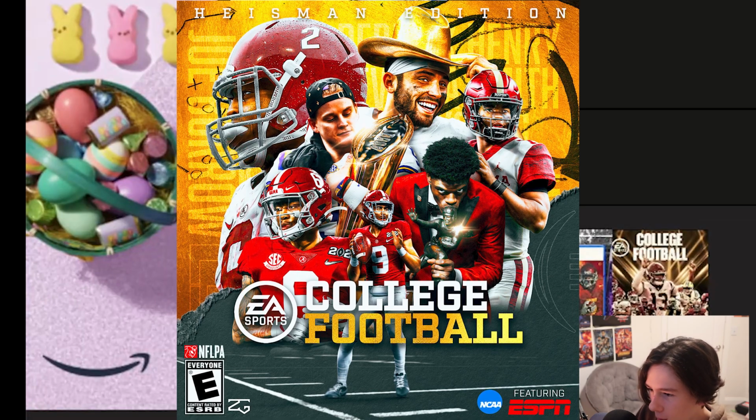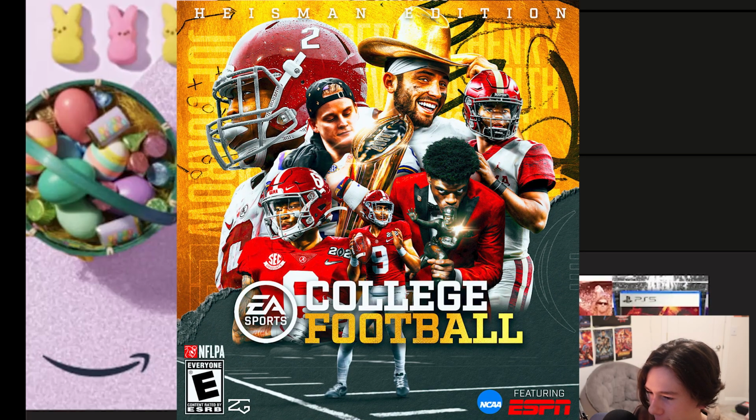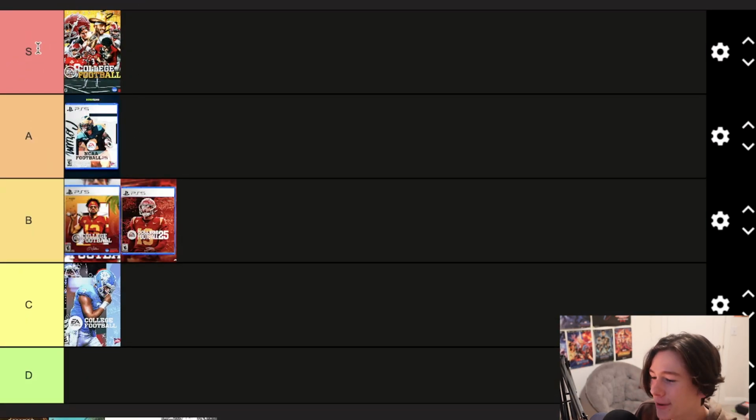This first Heisman one, I like this one. Between the two Heismans, I actually like this one because I like all the different poses they're in. I think Baker Mayfield's with the hat there. You got Joe Burrow with the trophy. This is S tier. I mean, come on, this has got to be S tier. If we got this as a cover, my goodness.